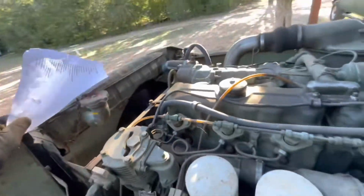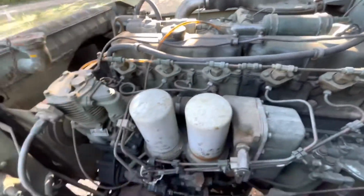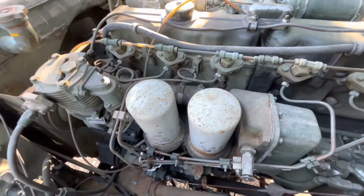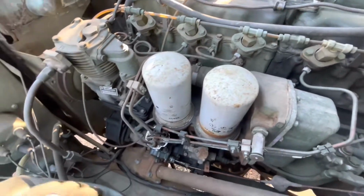Just gonna have a seat. Start talking about the engine compartment. So these things were made to operate from the tropics to the Arctic circles.